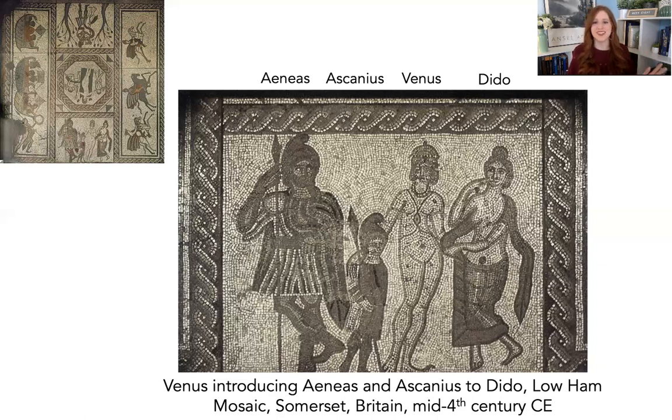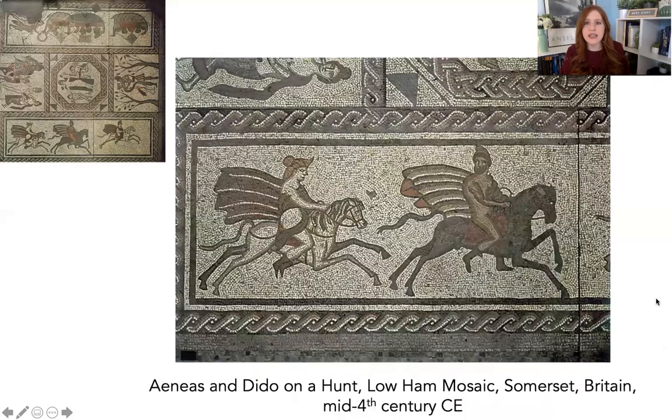And so she is facilitating this meeting, and she is even going to send her other son, Cupid, to make Aeneas fall in love with Dido. And so these two are going to fall in love. They go on a date. They go hunting on a date. So that's what we see here in the next panel. So we are moving around here. We were first at these ships, and then here's their meeting scene, and then now they're on a hunt.